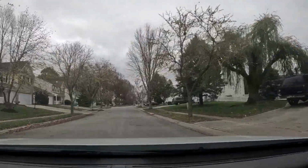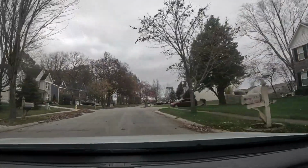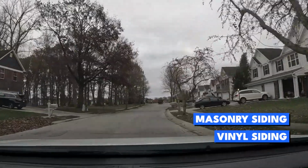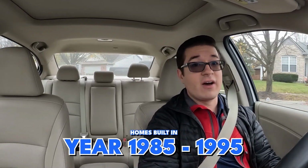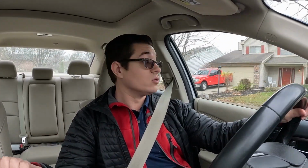What I'm noticing with some of these homes in this current section is you got a masonry and vinyl siding. Other areas are going to be just vinyl. I don't see any hardy plank on these homes just because they're a little older. I want to say these homes are probably built in 1985-ish to 1995-ish. That's what they look like. But some are going to all be masonry. Then it's going to be a combination of masonry and vinyl siding as well.